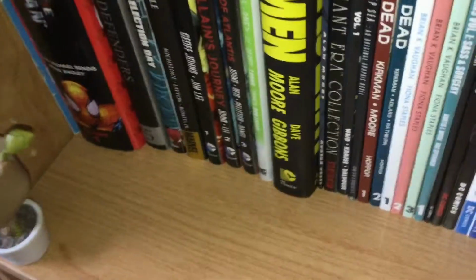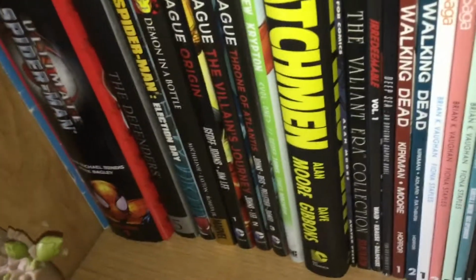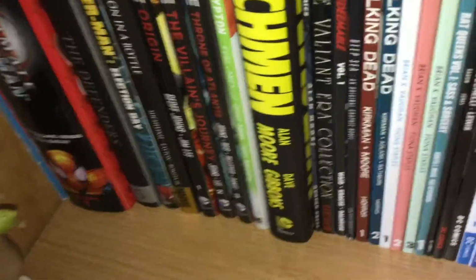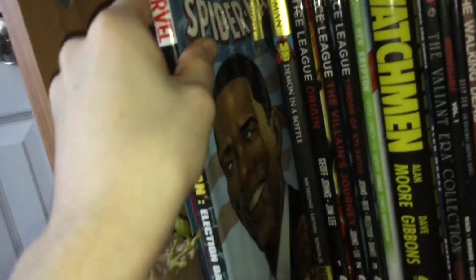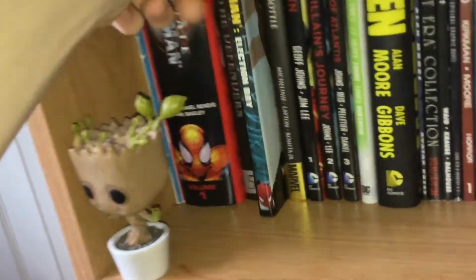I got a bunch of books from him for really cheap, and throughout all of them, that one averaged out to $5 from the lot. Sorry about the shaky cam. I've got The Amazing Spider-Man Election Day with his Obama stuff and whatever. It's a decent read.